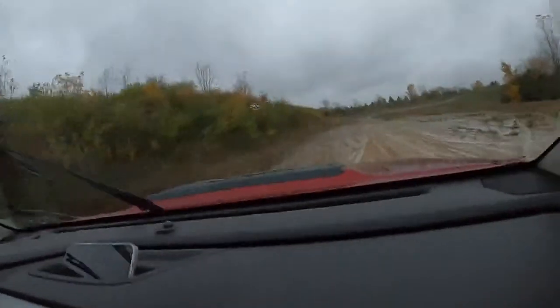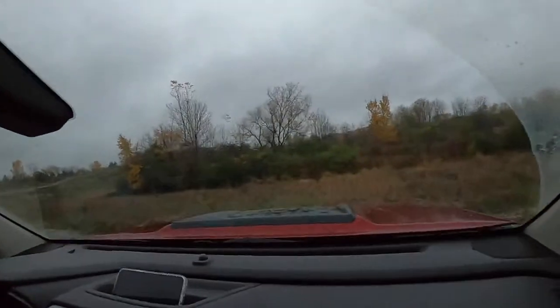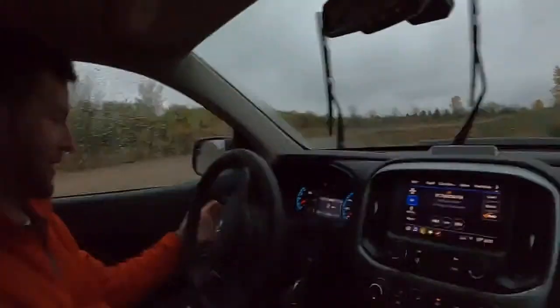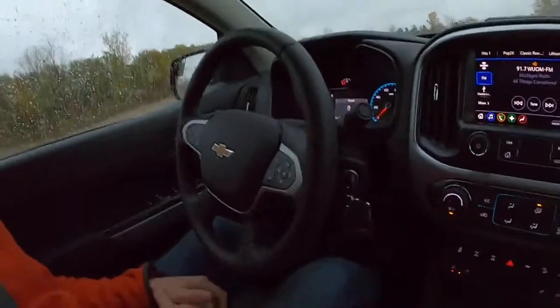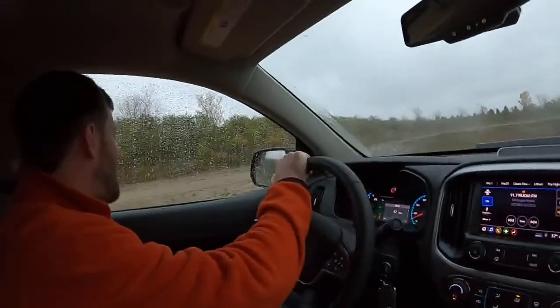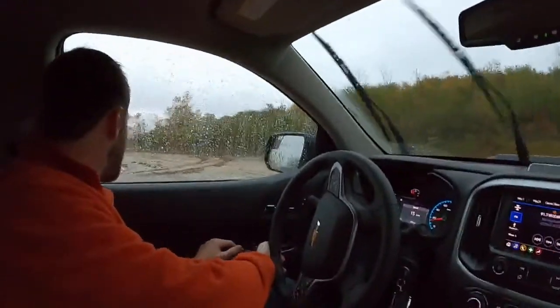That's amazing. Man, I couldn't even get enough traction to spin around at that part. Wow. I'm actually gonna go into 4-wheel drive because we're pretty low on grip. Charlie says he loves his ZR2. Cool. It is cool that Chevy at least makes a truck like this that's so capable and can do things that people want to do.